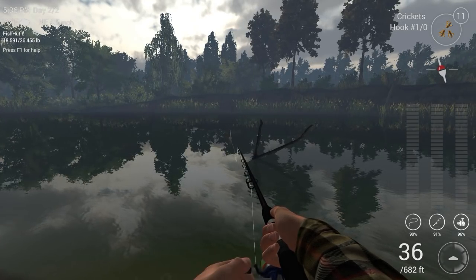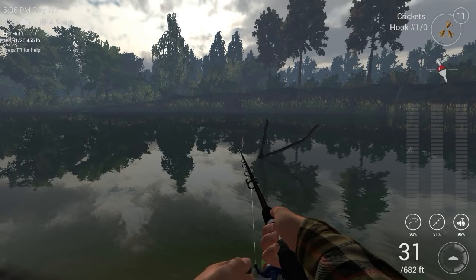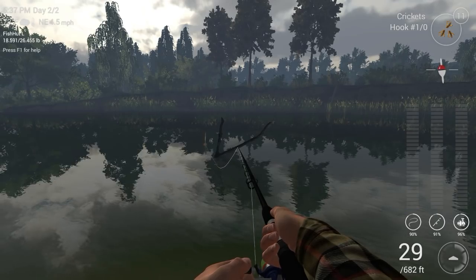It looks like 2 days from now it's going to be a sunny day, and that's when I used to catch the unique bluegill. I guess we'll go ahead and try it then.